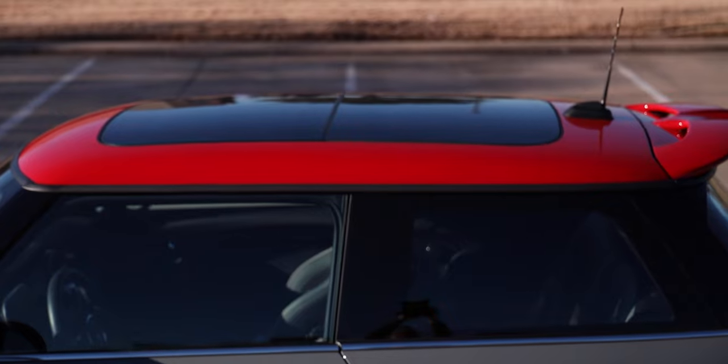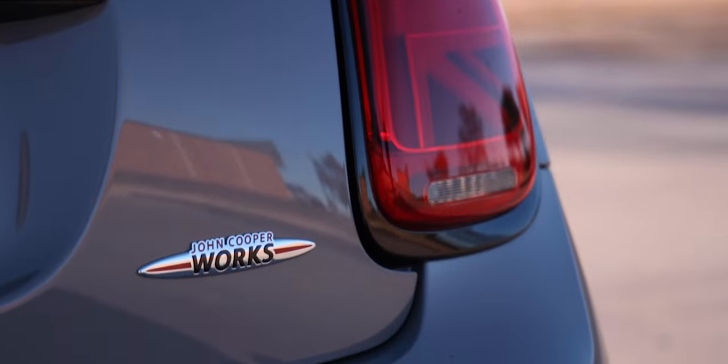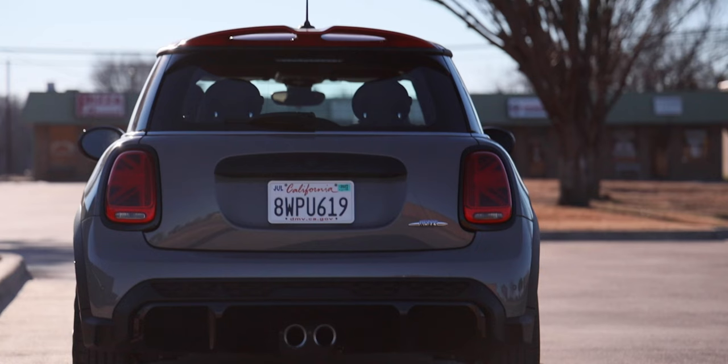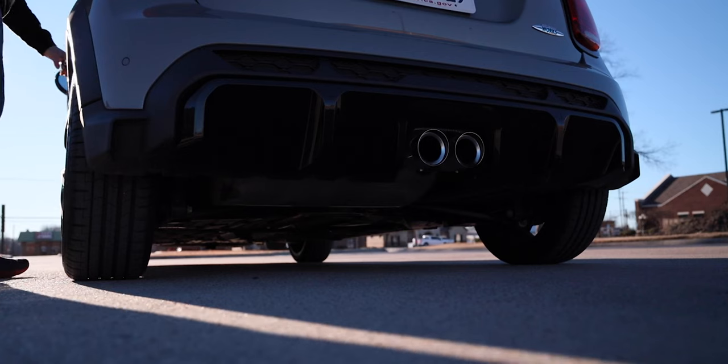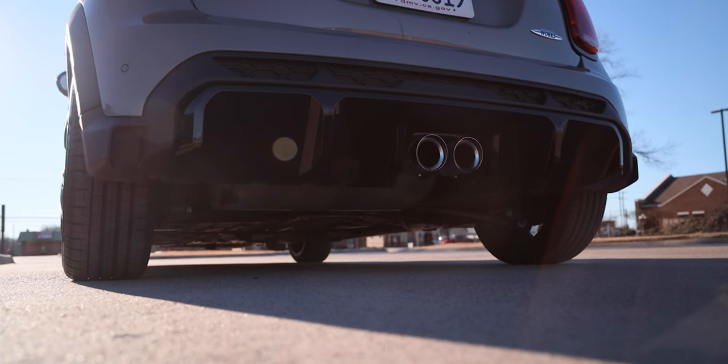Again, like I said, we have that red roof, and you can see the full length moonroof and sunroof there. All right, and let's take a look at the rear here. So we do have the blacked out badge here. We have that John Cooper Works badge on the hatch. You have the classic British tail lights on here. Super cool, nice little detail touch. You have that rear diffuser that I was talking about that has been redesigned, and those center mounted exhausts.